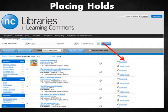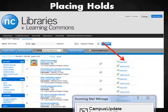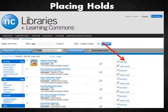When you place a hold on an item that is located at the other campus library, we will have it shipped to your library and notify you by email when it arrives. It usually takes between 2 to 3 days. If you place a hold on an item that is checked out, you will go on a waiting list for it, and we will notify you by email when it's ready for you to pick up.